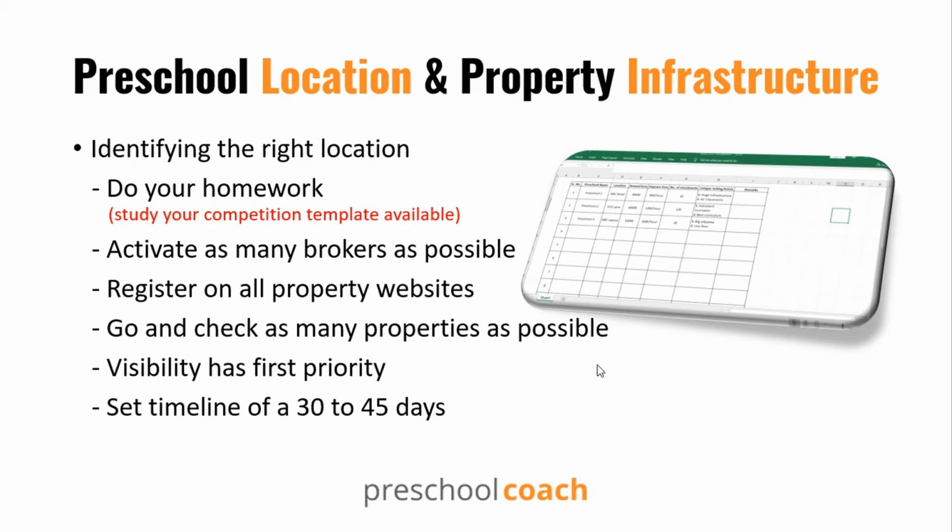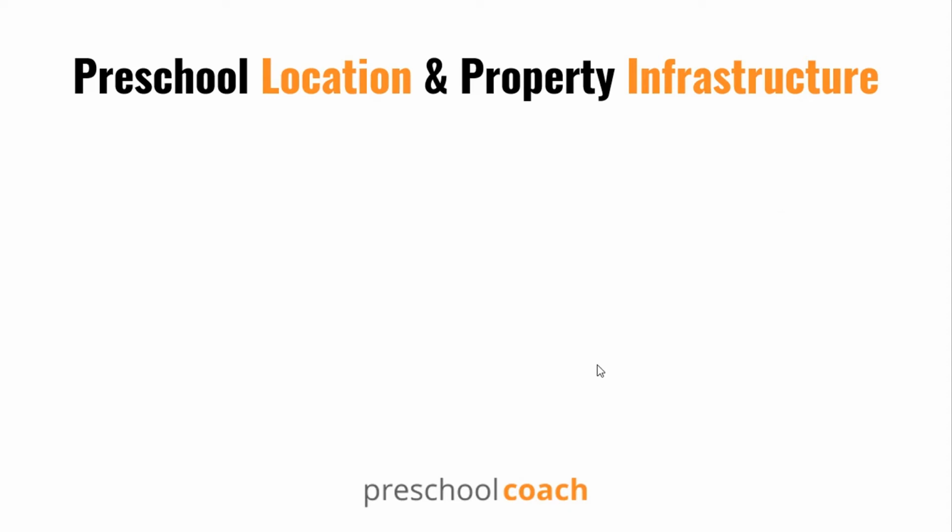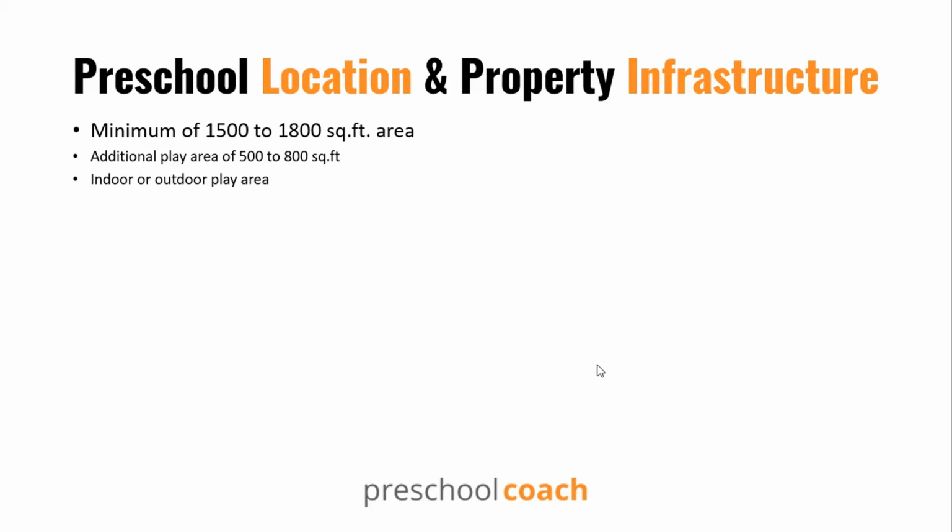Let me now take you through the basic requirements for identifying and then shortlisting the preschool property. Do not shortlist a property which has an area less than 1500 square feet. The minimum required area for a preschool setup is 1500 square feet plus additional play area of around 500 to 800 square feet. In some cities, it might be difficult to find an open play area. So, in that case, you can opt for an indoor play area.